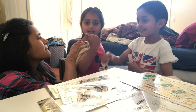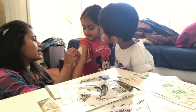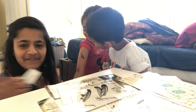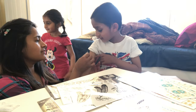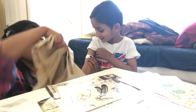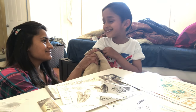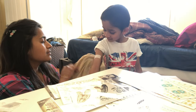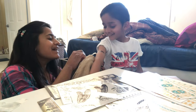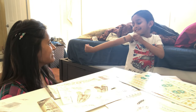That's his tattoo and I'm putting my feather tattoo. Is it ready? Ready, steady, go. Done. Let it dry up for a little bit. Yes, correct. Let it dry up. Go. There we go. Ooh, I think this was sad. Look in the mirror. Put your hand. Okay. Can you give?